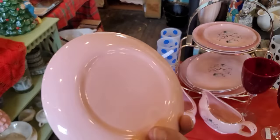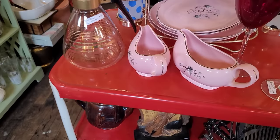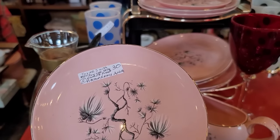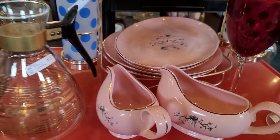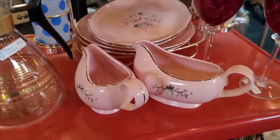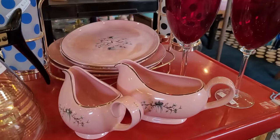Now, keep in mind, I am shopping for resale, so ultimately I did leave these behind, though I will say the gravy boats alone could be worth it. The plates don't really do all that well, and it's one of those things where I had to weigh storing the additional pieces, so I left this behind.